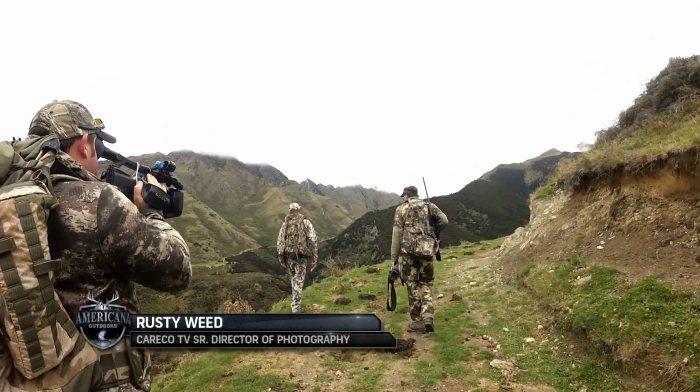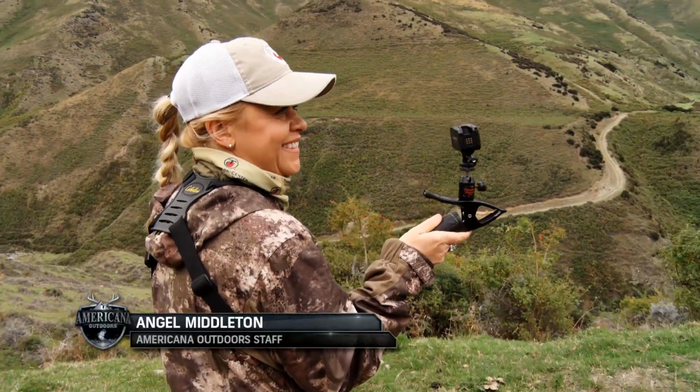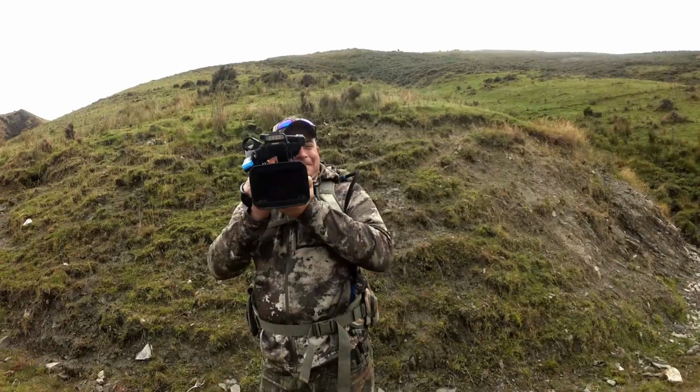Rusty Weed, our cameraman, got injured during the red stag hunt, so today Wade recruits Angel Middleton to work Garmin's Virb camera in case they have to go down the steep hill looking for fallow deer.